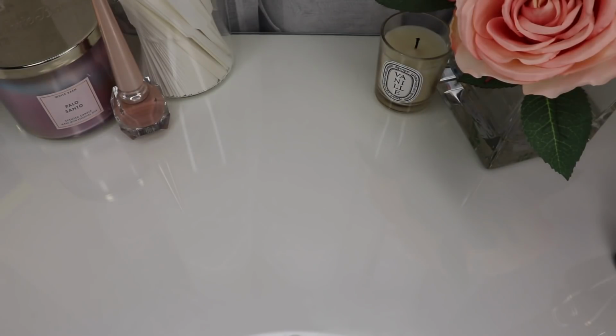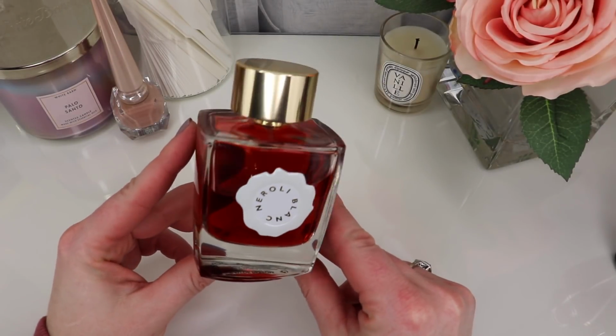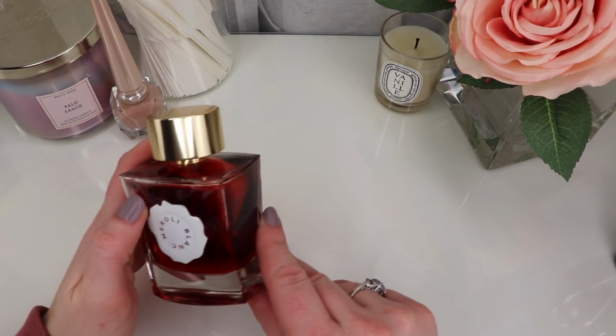All right, and last up, this one might be very shocking to you. This is one that was on my wish list for quite some time, and I purchased it, when was it?